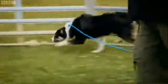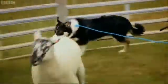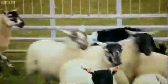When you train a dog, you're working on the dog's instinct to herd. So you're channeling that herding instinct, that wild instinct, to yourself. You are the pack leader, you're the master, and you've got to get that bond going between you and the dog.